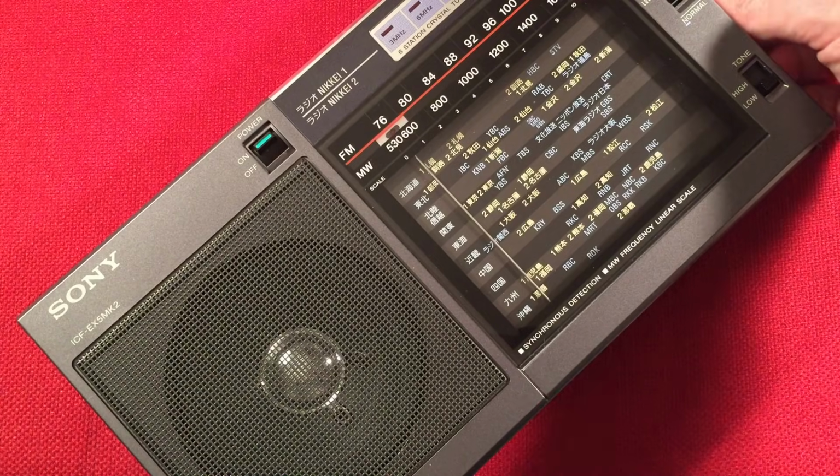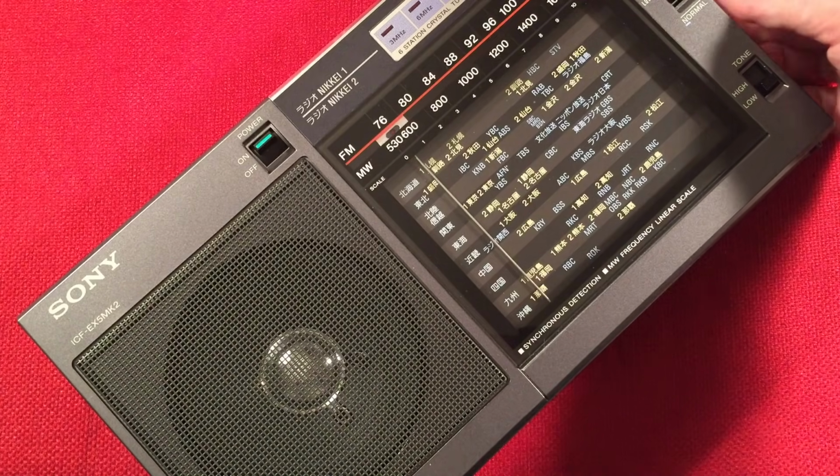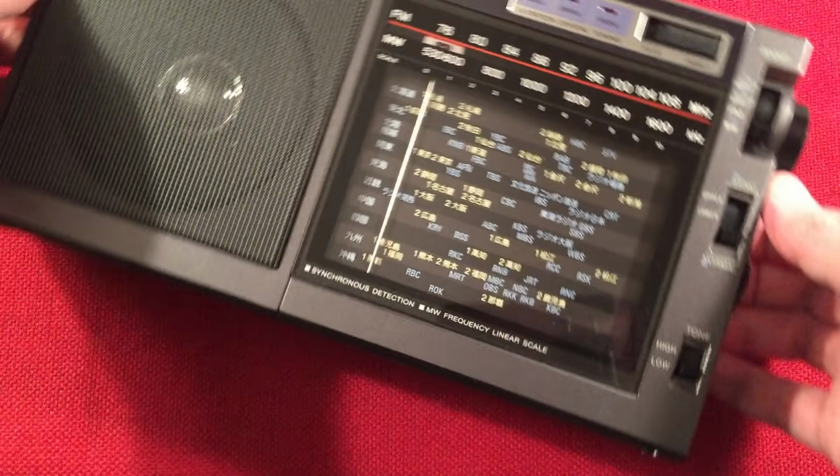There it is. Mixing, you can hear them both. Okay, that can give you a headache.